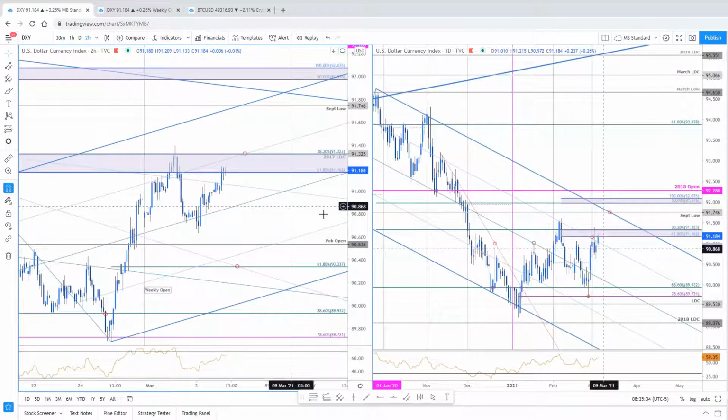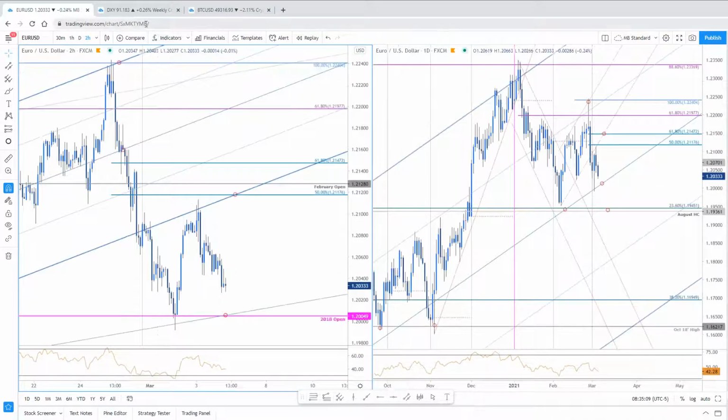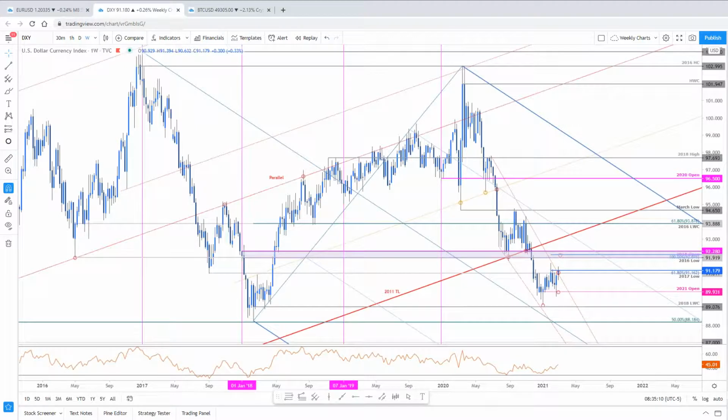So that's DXY. Okay, I'm going to leave that where it is because it's kind of the least, out of everything we're covering today, it's the least interesting. And to say similar is Euro.